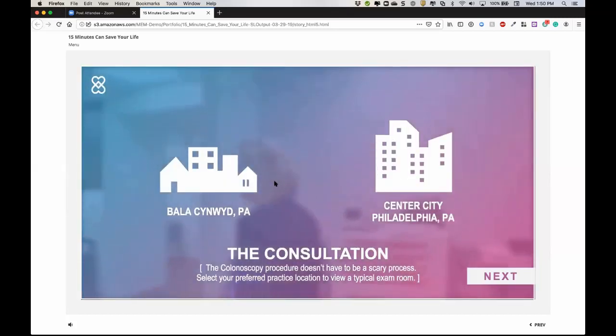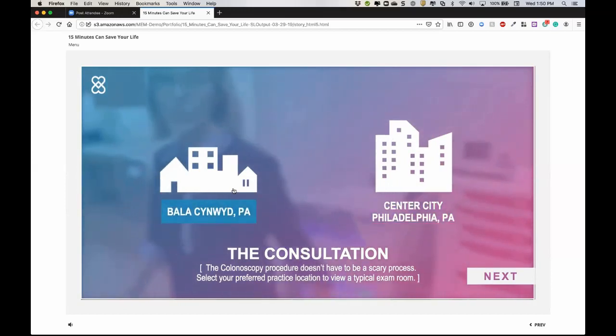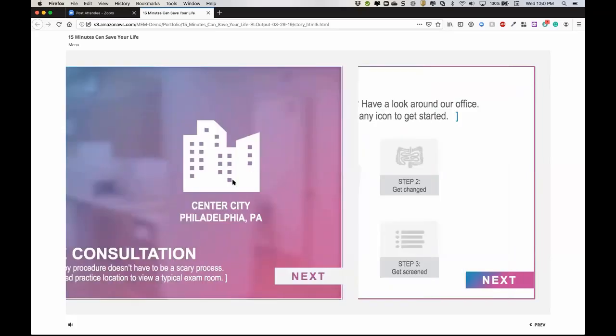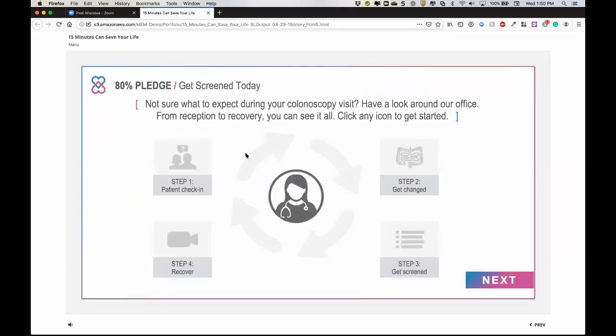So this is a choose your own adventure. We're providing our learners with two options, depending on where they're going to get screened. And we made a conscious decision here. We wanted our learners to have as much control over the experience themselves. So whether someone has had this procedure before or whether they were totally new and weren't sure what to expect, we wanted people to have the freedom to choose the area of interest to them. So I'm going to go to the exam room.